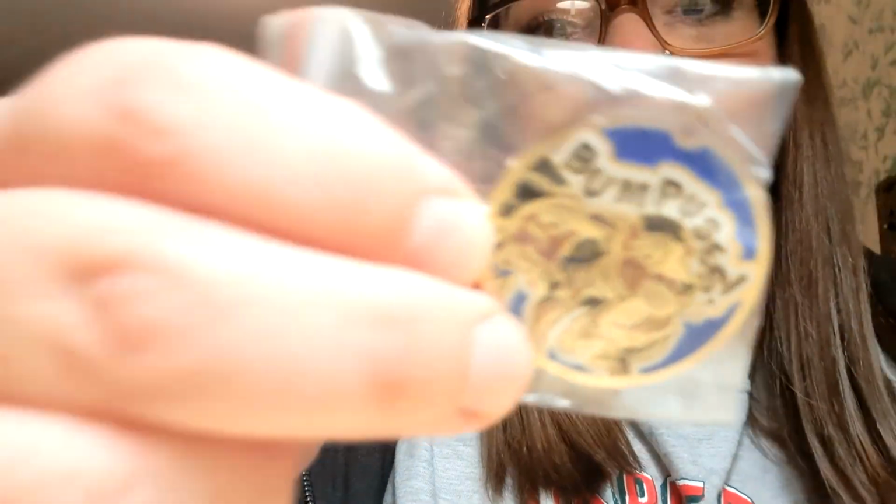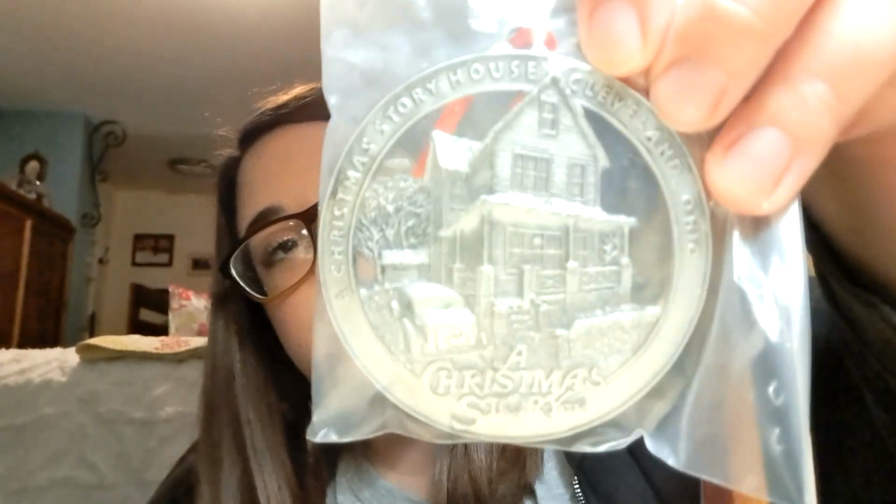I got this enamel pin that has the Bumpus hounds on it, stealing the turkey. I can't get it to focus, I'll show it in a second. But this was $8. I got this ornament that has the house on it, and it says Christmas Story House, Cleveland, Ohio.